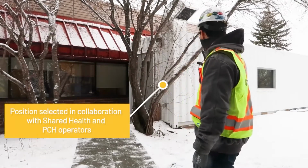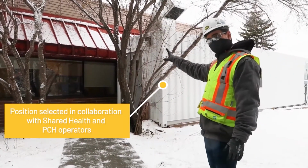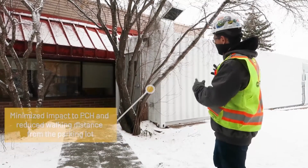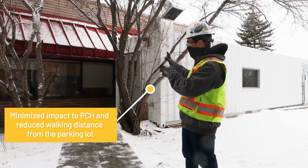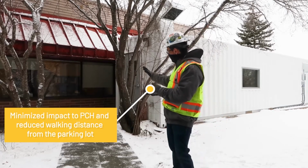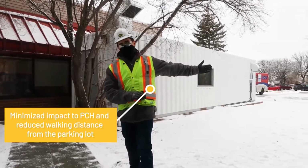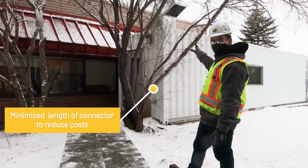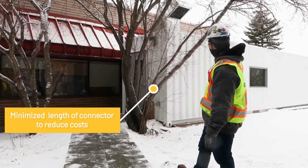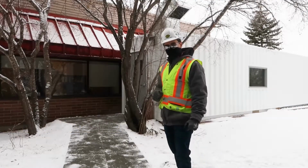The location of the pods themselves have been decided in tandem with Shared Health and the PCH operators. We have placed the pods carefully in a way to minimize the impact to the PCH, reduce the distance for the visitors to have to travel from the parking lot, and minimize the length of connector that's required to connect the pod itself to a door on the PCH.